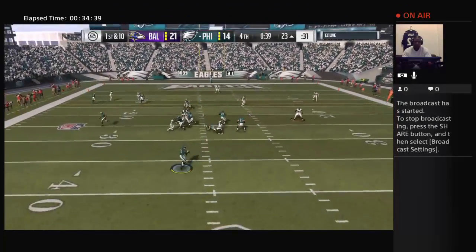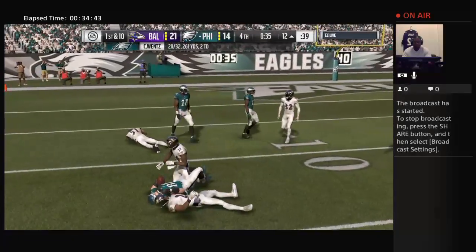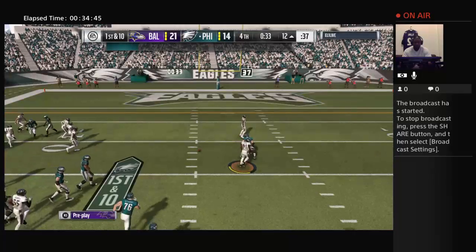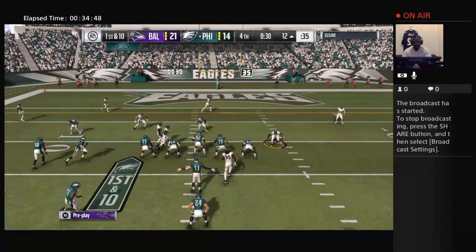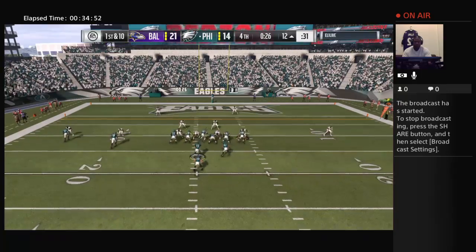Back to throw. Ertz has it left side. And down inside the 15, shy of the 10. Give him 11 on the gain there. And it'll be 1st down, Eagles. And there's a completion to the tight end.